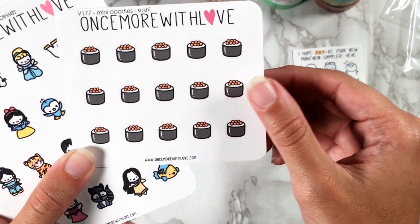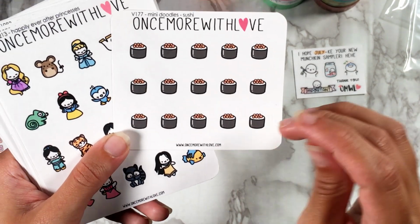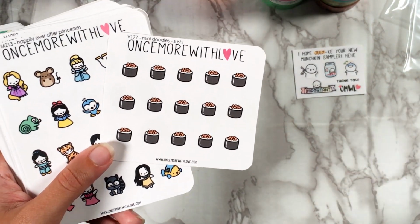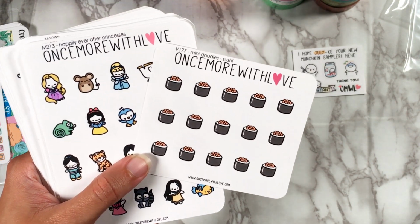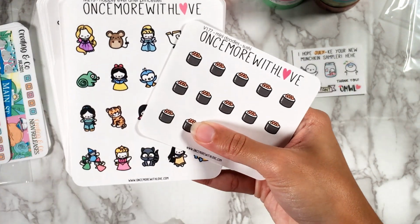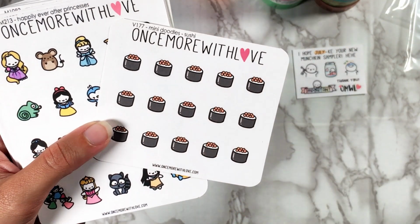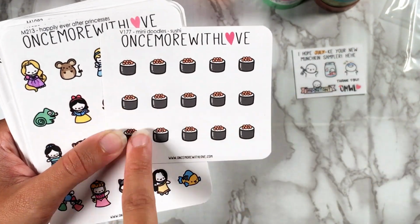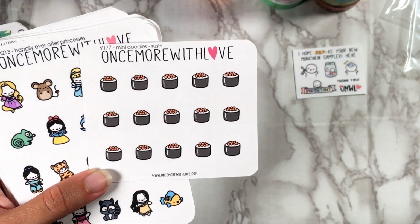We have our sushi. I've been trying to buy more smaller icons, or smaller doodles in general, because I'm trying to use more little things, and I'm trying to make sure things fit properly in my planner and don't overlap and cause a huge mess. I hate that look, and I've been better about it recently, and so I've been trying to buy more smaller icons to facilitate that for myself. So that's why I have a really tiny sushi icon, just so if I only have a little thing to mark, I can use that.